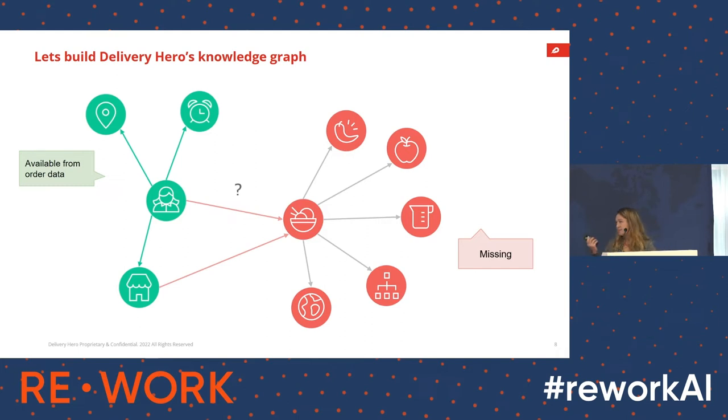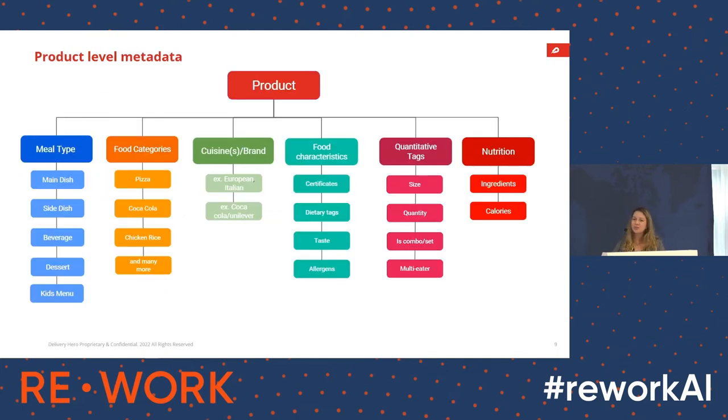So like a year ago, we went on a mission to provide such a product level metadata for the products. And you can see here, we have different types of information that we want to capture for our products. We have meal type, which can be like a main dish, side dish, breakfast, beverage, and so on. The food categories, is this a pizza, is this a Coca-Cola, chicken rice, and so on. Cuisine or brand: for dishes it would be cuisine, for drinks maybe the brand. Then food characteristics, which are quite important, like certificates, like is the food halal or not, dietary tags, vegan, vegetarian, and so on, quantitative tags, and even looking very, very further in the future, like what are the ingredients of the dish and what are the calories of this dish.